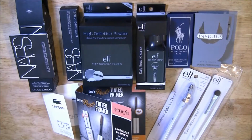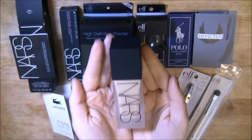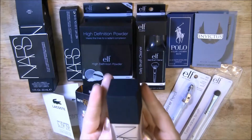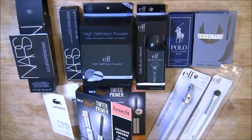I can't praise this. This is so holy to me. I cannot praise this enough. So when I ran out of this for the first time, I was in a place financially where I couldn't really drop the money on something like this.